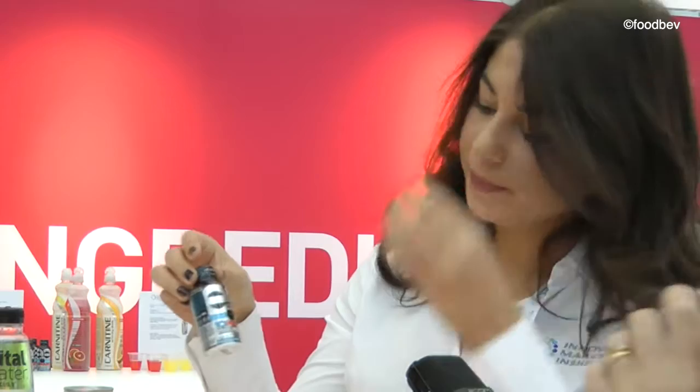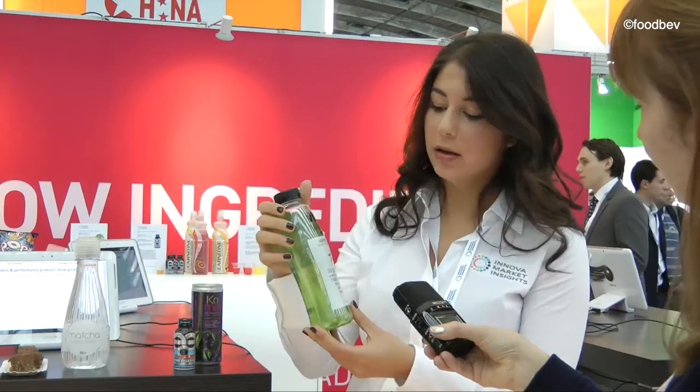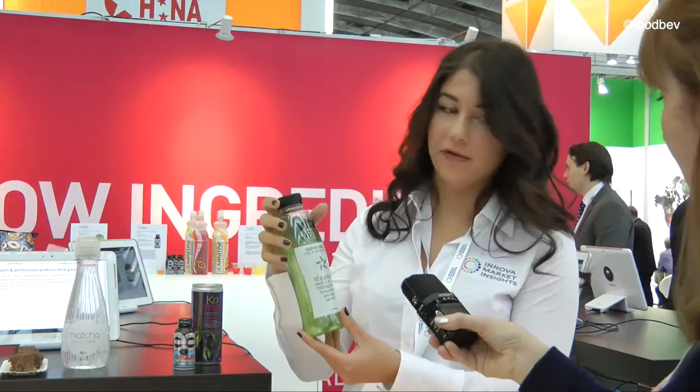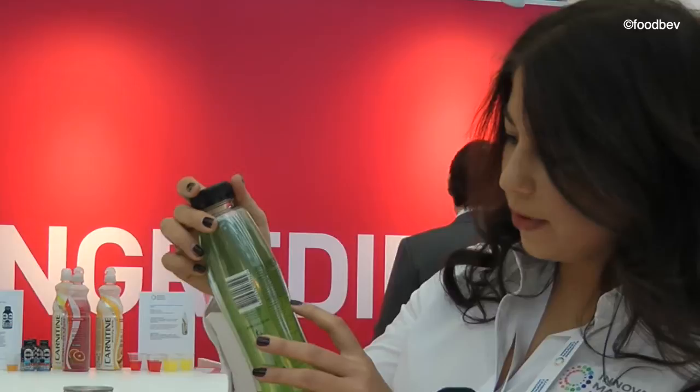Okay, great. The next one: we all know the protein trend is a huge one, and we see that in beverages as well. This is a protein water and it has quite a lot of protein in there for a beverage. 30 grams, that's high. Yeah, 30 grams per bottle. They use a blend of proteins, let me have a look. Oh, it's in a different language. It's whey protein isolate, which has a high protein content.